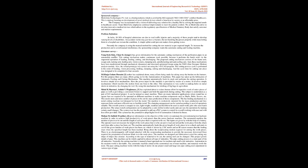Problem definition. In India, 10 to 30% of hospital admissions are due to road traffic injuries, and a majority of these people tend to develop varying levels of disabilities. An accident victim may just have a fracture, but not handling the person properly while transferring them to a hospital can worsen the condition. A simple splint could prevent matters from getting worse.